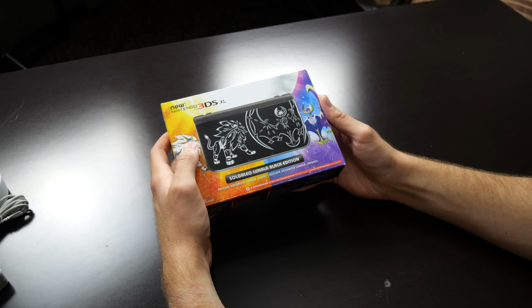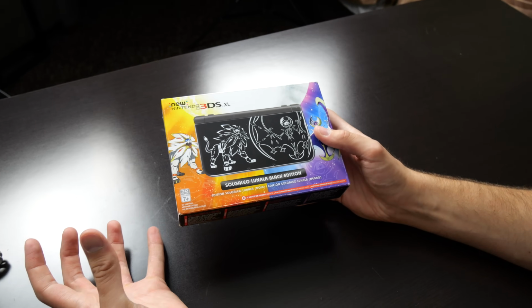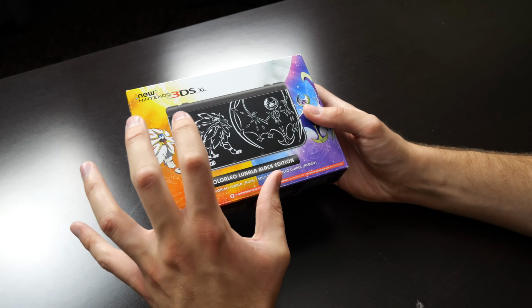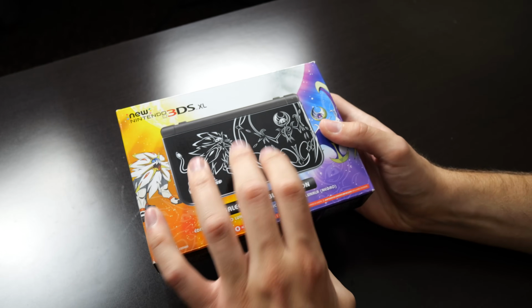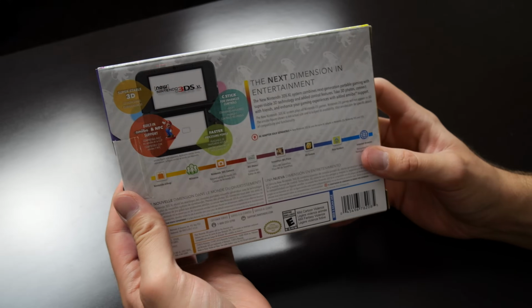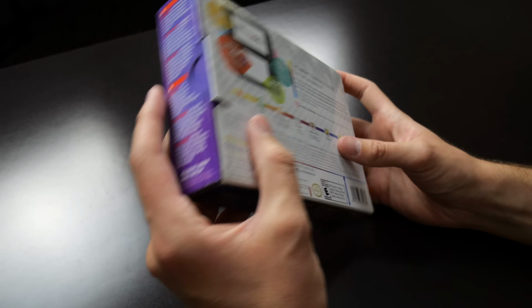All right, so we got the black 3DS XL. I'm not even gonna pretend to try to pronounce these names. I'm not familiar with Pokemon at all, but I do think the design is really cool, the whole black and the white like outlines here. It is a new 3DS XL. Looking over to the back, pretty standard, but overall the box condition, I'd say, is a 9 out of 10. Like the outer box is in very nice condition, which is cool to see.